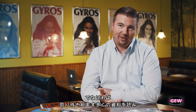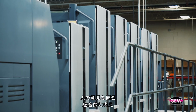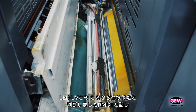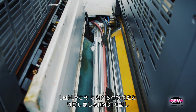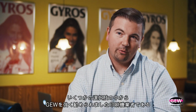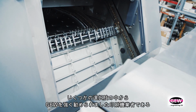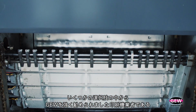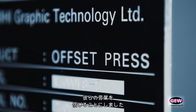New technology is a requirement in this industry. You have to have it. If you don't have new technology, you are definitely falling behind. After a lot of reading, a lot of talking to people, everything put together, it really seemed to be LED UV as being the technology for the future. RMGT came to the table with a few options, and GEW was very strongly suggested by them. They're the ones selling us the printing press. I took their word for it and trusted them.